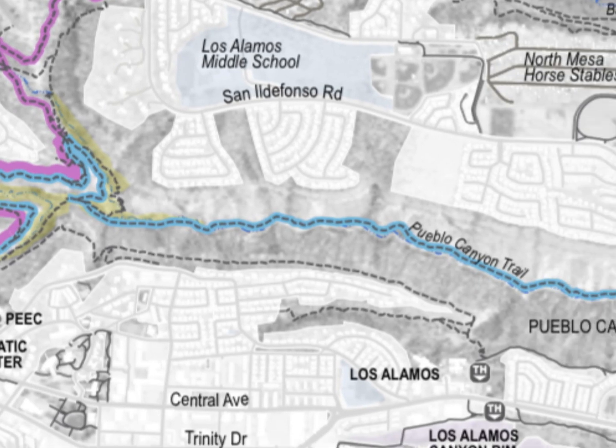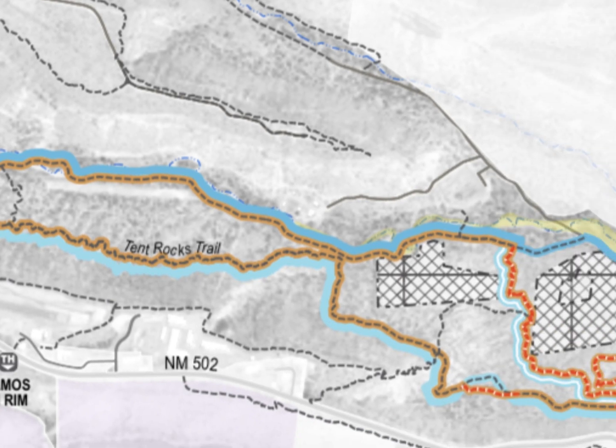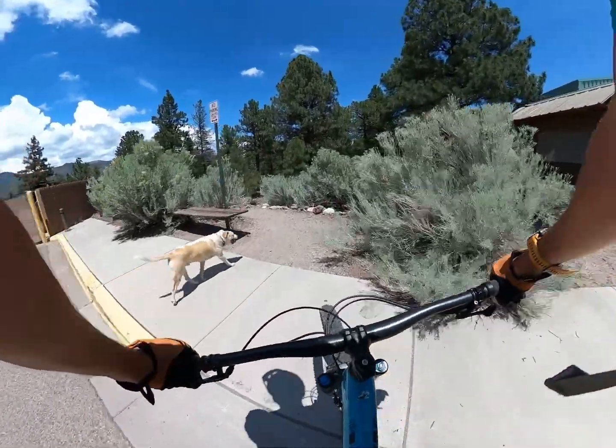Los Alamos County wants to improve some trails to make them more mountain biker friendly. Let's take a look at these trails and see what will be impacted. We are at the Aquatic Center, starting at the trailhead.